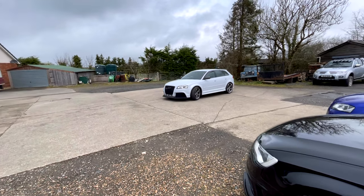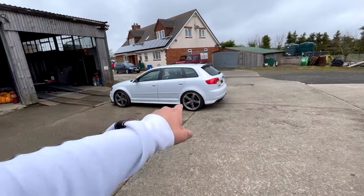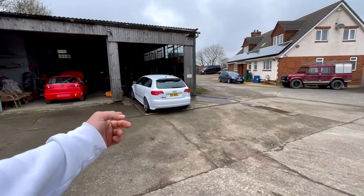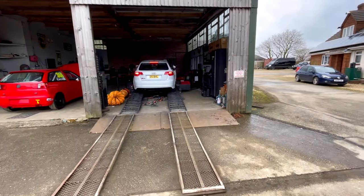RS3 time. A lot of you wouldn't have heard the new exhaust yet. That's going to be in a completely different video. Obviously, this will be a good example of how good it sounds in person. So soon enough, we'll do a full spec list of the exhaust itself.